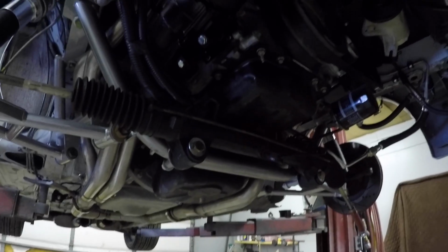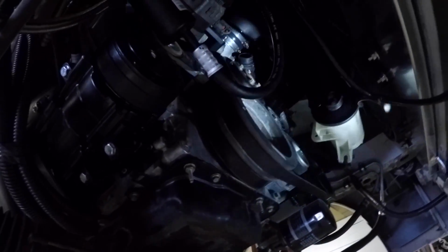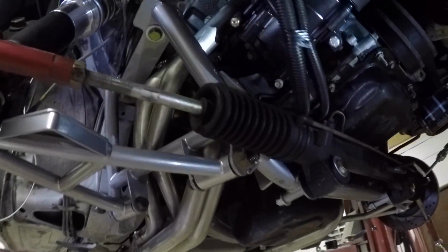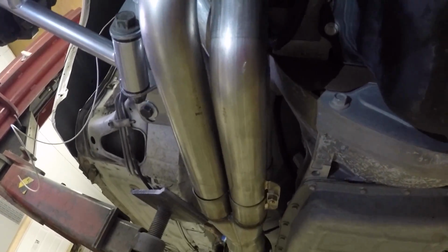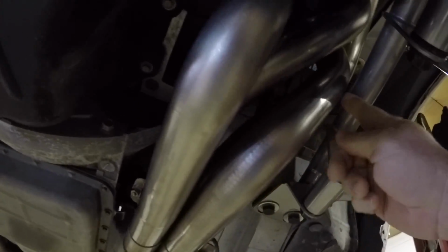Number two, he's using some different parts. He's using the UPR K-member and American Racing headers. I'm using the Maximum Motorsports K-member and the Cook's headers. So there's going to be some differences there. So let me just kind of walk you through what we've got here. Obviously, everything's bolted up. And this is what I was telling you about. You have to be very careful matching your headers to your K-member. You can see how tight these clearances are. They are tight. Very, very tight. You can't even get your finger in there.